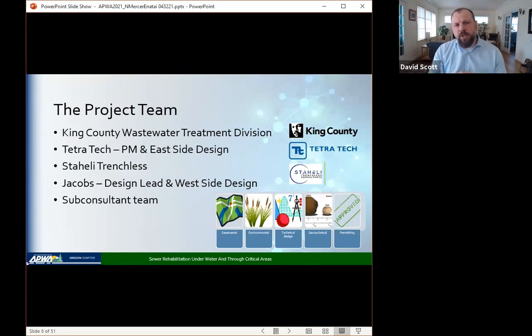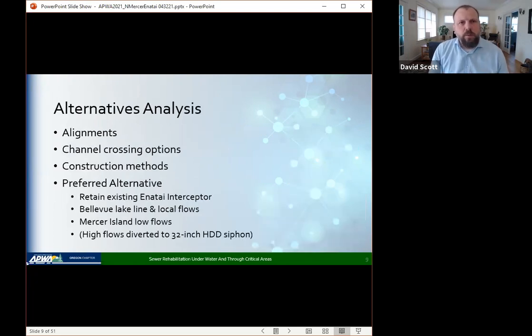And then Jacobs Engineering is providing the design lead and also leading the design on the Mercer Island side of things. We do have a fairly extensive sub-consultant team. We've got easement support, environmental permitting, as we work through these critical areas. And then I'll touch on the alternatives analysis, which is a really good foundation for the design. We looked at a lot of alternatives, channel crossing options, construction methods.